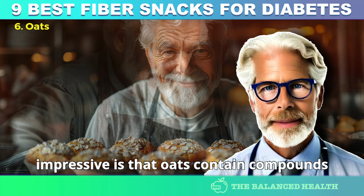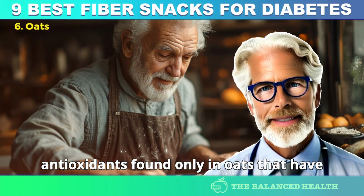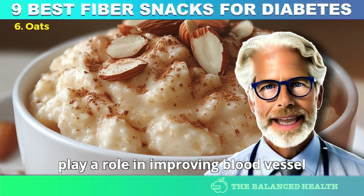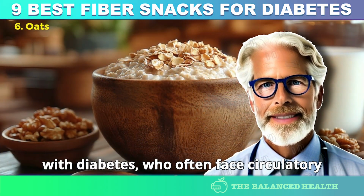Even more impressive is that oats contain compounds called avenanthramides, unique antioxidants found only in oats that have anti-inflammatory and heart-protective properties. These compounds may also play a role in improving blood vessel function, which is crucial for people with diabetes, who often face circulatory issues.